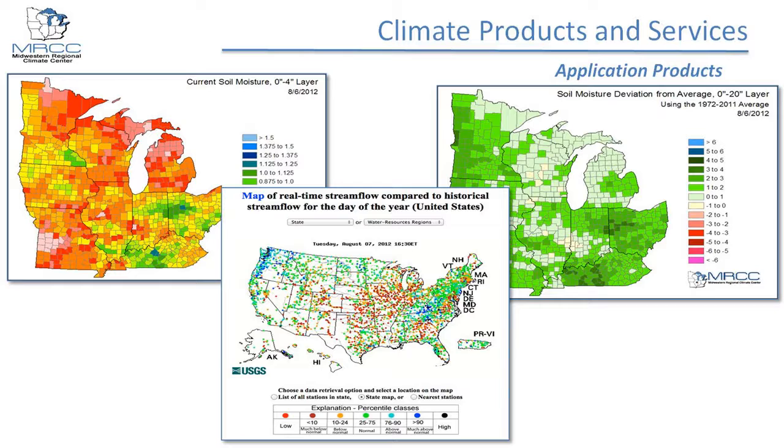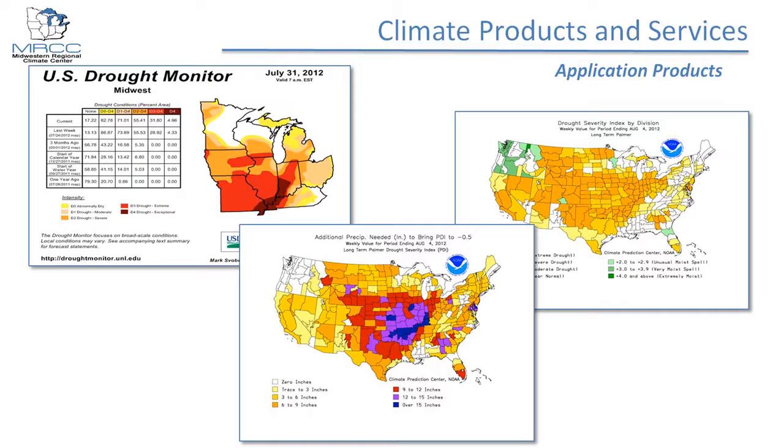In addition to these in-house products, the MRCC also links to many other external climate data products, such as this USGS streamflow map. Similar non-MRCC products provided on our website include drought tools, such as the U.S. Drought Monitor, the classic Palmer Drought Severity Maps, and maps estimating how much precipitation would be needed to bring us out of a particular drought.